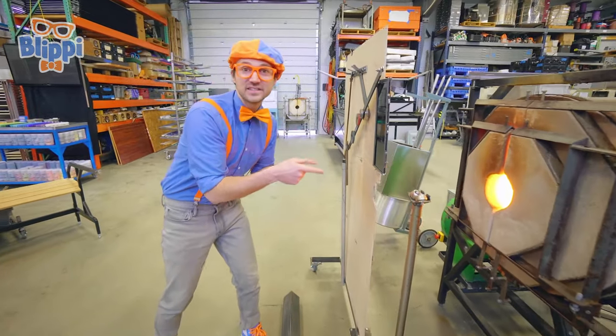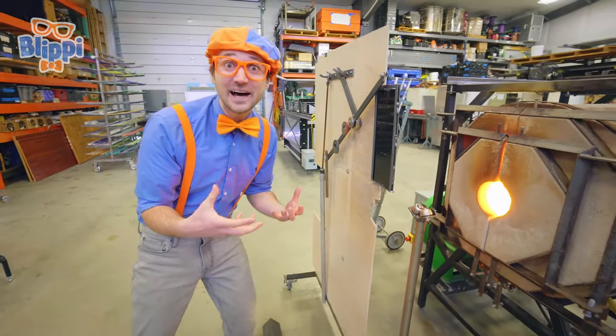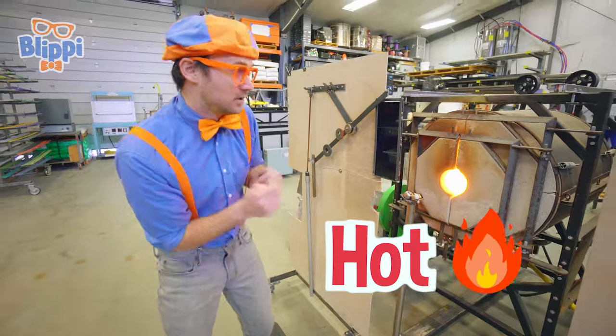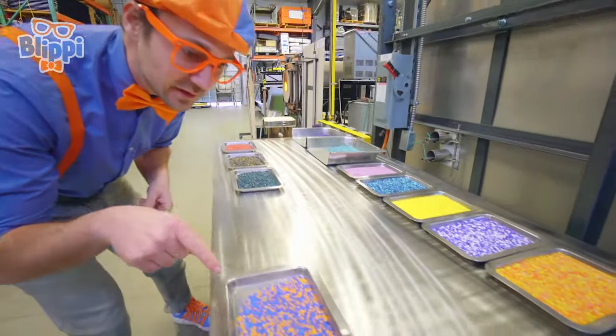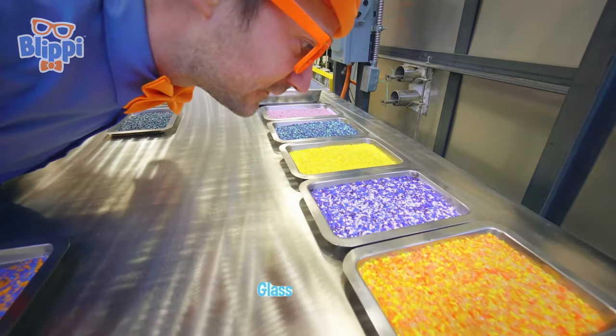Whoa, look at this. Yeah, this is an oven. This is where you put in the glass and then it heats it up. Yeah, it's really hot in there, so I'm definitely not gonna touch that. Nice and warm though. Whoa, look at all these. Little pieces of glass. Wow, they're so colorful.